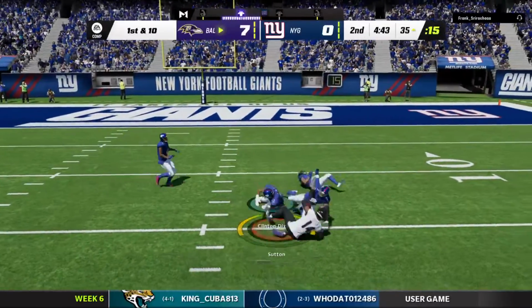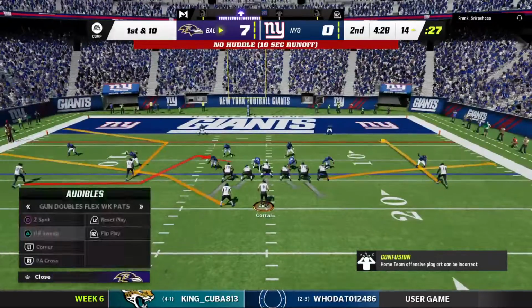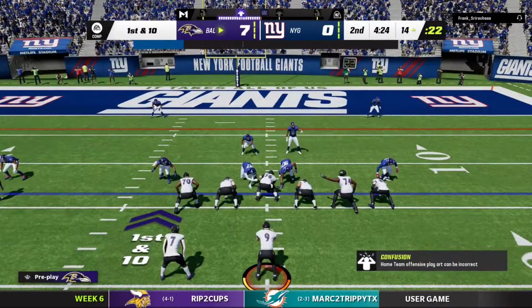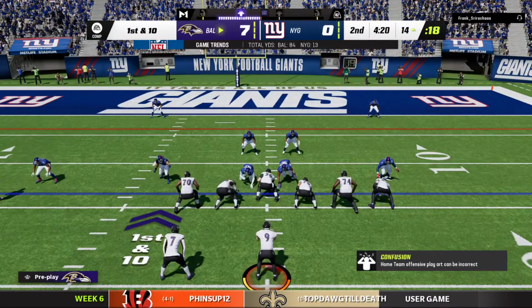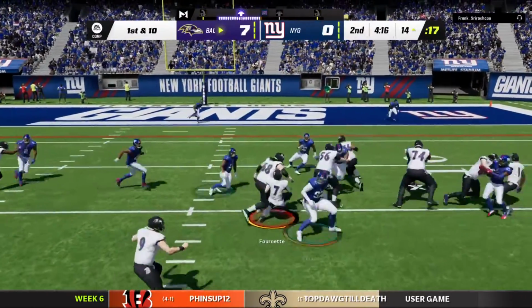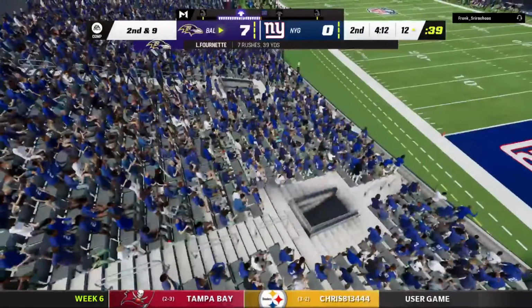And he will find his man Sutton. That's complete, and all the way inside the 15 before they drop it. Fournette, a first down carry. And he'll fight his way down right around the 12.